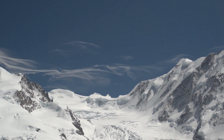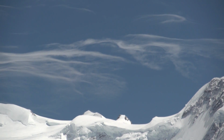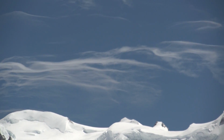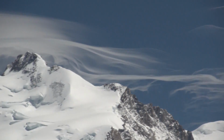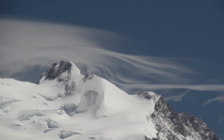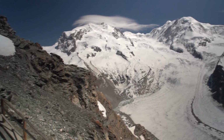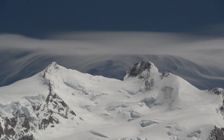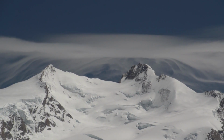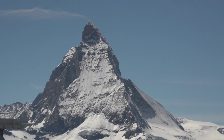Here you have what is said to be the finest alpine view in Europe. You're standing on a central dome of rock, and as far as you can see, a surrounding world of ice and snow. The entire area of the Gorner Glacier is 22 square miles, which makes it the second largest glacial system in the Alps after the Aletsch Glacier up at the top of the Jungfrau.